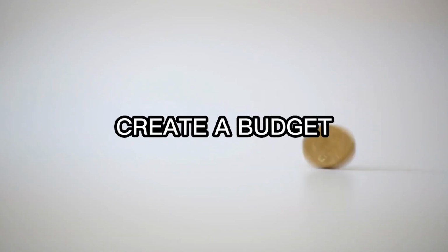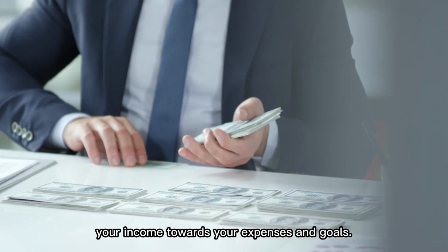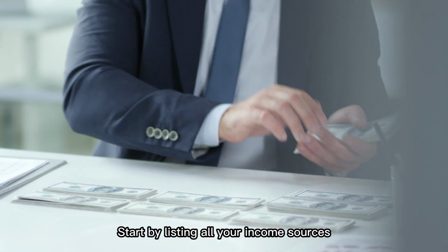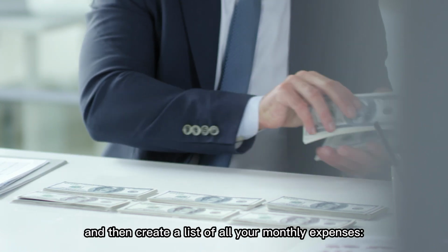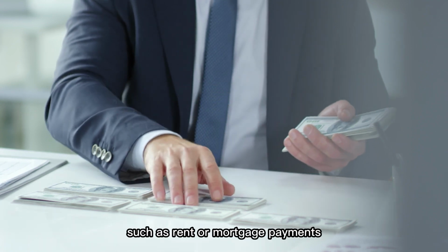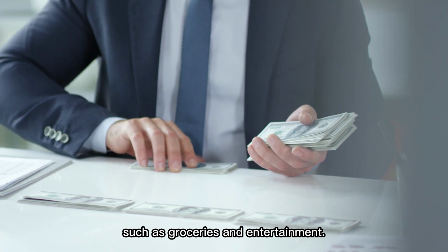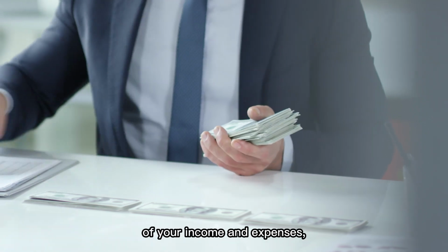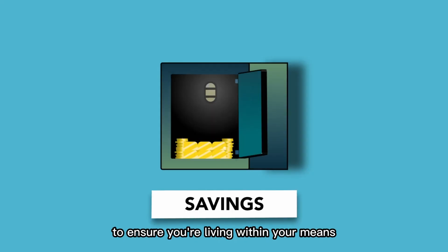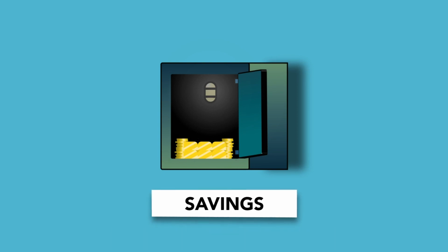Now that you have a clear understanding of your current financial situation and your financial goals, the next step is to create a budget. A budget is simply a plan of how you will allocate your income towards your expenses and goals. Start by listing all your income sources and then create a list of all your monthly expenses, including fixed expenses such as rent or mortgage payments, and variable expenses such as groceries and entertainment. Once you have a clear picture of your income and expenses, you can make adjustments as needed to ensure you're living within your means and making progress towards your financial goals.